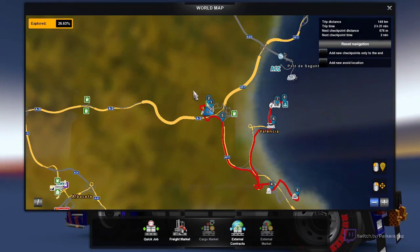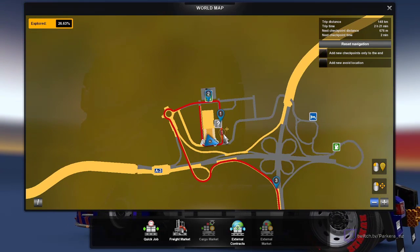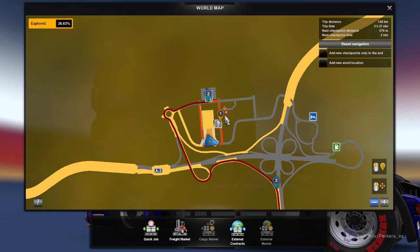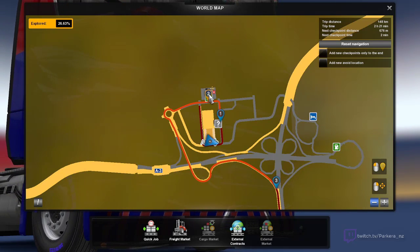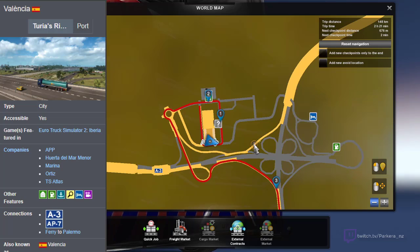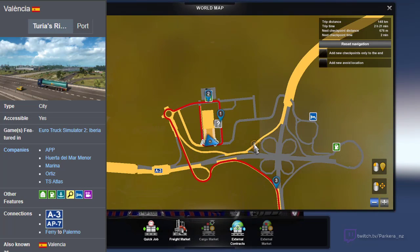So we are here at APP. We're just going to leave the yard and then head up past what I'm going to presume is a recruitment agency, and then we're going to go past the garage. It's purchasable here as well. I'll bring the information about Valencia up on the screen. You will see it does have a Viewpoint, a recruitment agency, port, petrol stations, garage, and of course rest stops. So yeah, that's probably going to be the recruitment agency there.